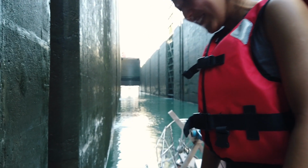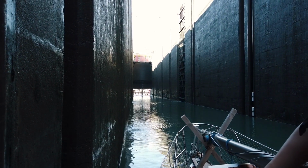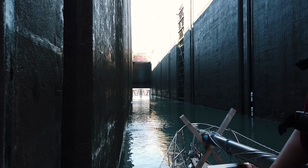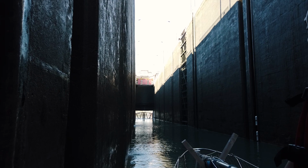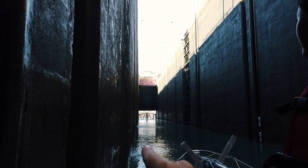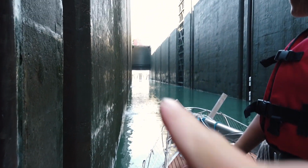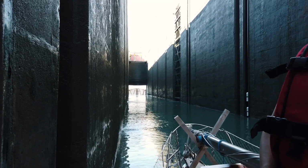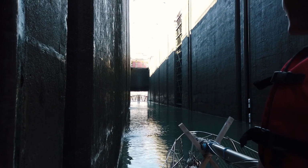Alright, the drawbridge is lifting. I think basically what we do now is we just wait for the green light to come on, and then those doors open up, we take the rope off and we motor through. But we won't show that because it'll probably take another 10 minutes because it's so long for those gates to open.